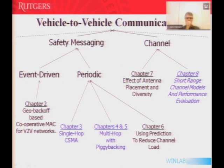So as far as the channel goes, I started off with a fairly detailed study of how placement of antennas can matter to the antenna pattern itself and its effect on the network performance, especially because it leads to some kind of beam forming, and then that leads to hidden nodes and so on and so forth. So that's chapter 7. Chapter 8 is something I did very recently, and that is basically extending the effect of a car on an antenna and the network to the effect of multiple cars around a transmitter and a receiver.